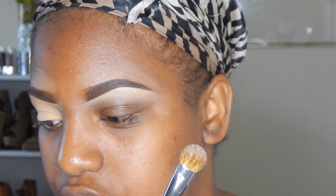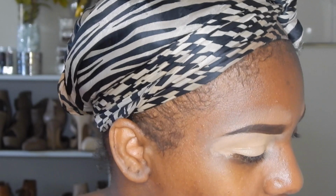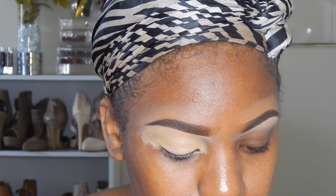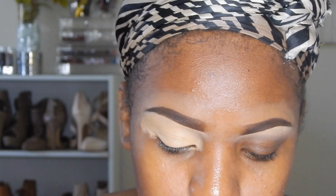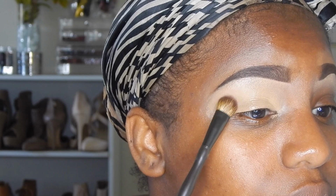So the next thing I'm going to do is take this large eyeshadow brush and find a nice crease color, well, a nice transition color, sorry. The color I'm going to use is this brown color here. They don't have names, so I am going to just show you guys every time I am using a color, and I'm hoping this one's not going to be too dark. Okay, there's a little fallout from this guy on the palette itself.